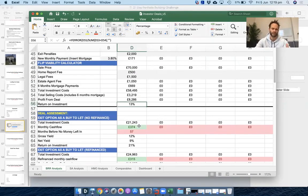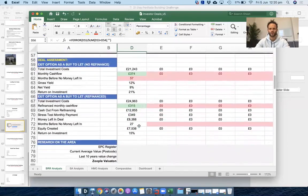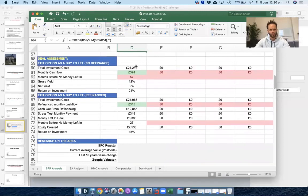I flip it on myself by refinancing it, and then I keep it for the cash flow and obviously the long-term investment growth. So this is the main section that really jumps out at me. And you see the figures are all prepared for me here. I'm not having to redo this all the time.